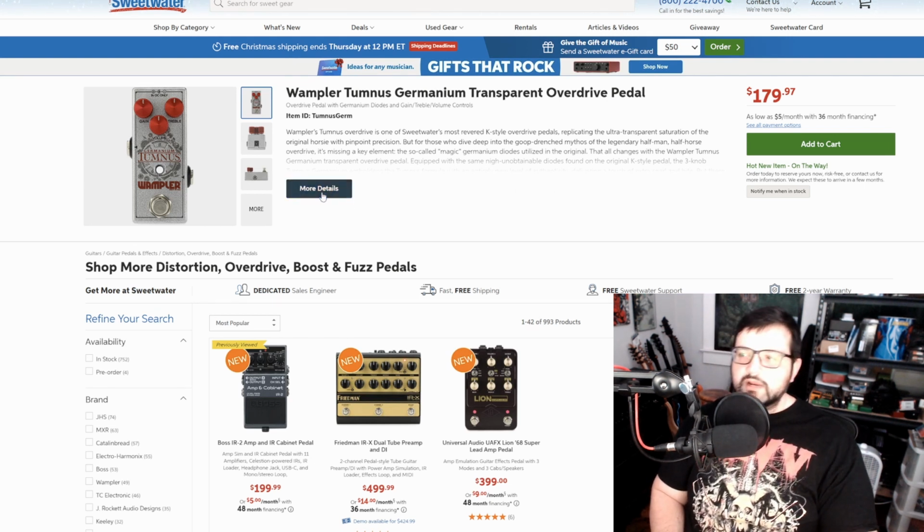which is really weird on Sweetwater, because that's where we're at right now. So I have the Tumnus Germanium Transparent Overdrive, which is a Klon clone, by the way.